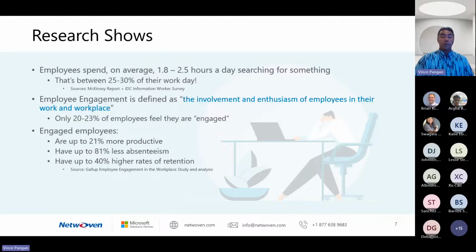I'm sure a lot of you feel this, but it's actually been proven through studies that people spend a lot of their time looking for the content that they need to do their job, whether that's a process document, something that you were working on before, even just the cafeteria menu, maybe an email or a chat conversation that you had. If you're spending 1 to 2 or even more hours a day, that's 20 to 30% of your time just searching.